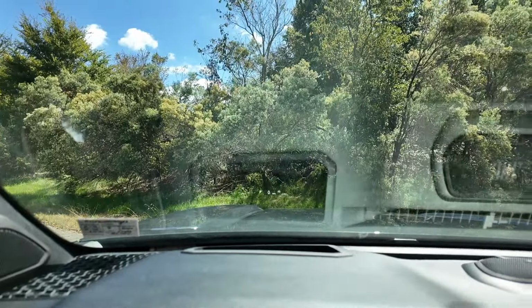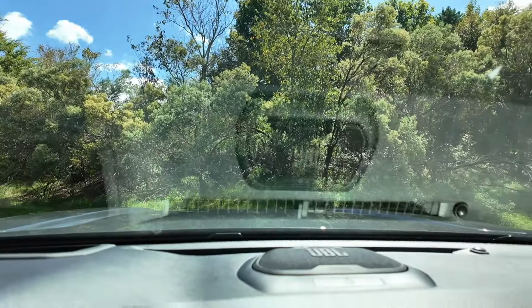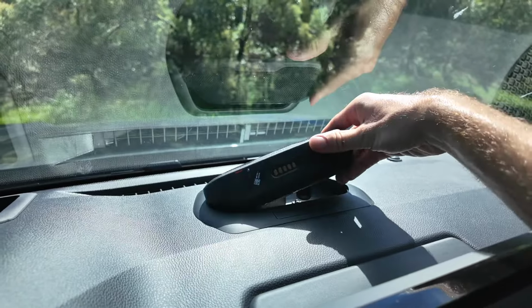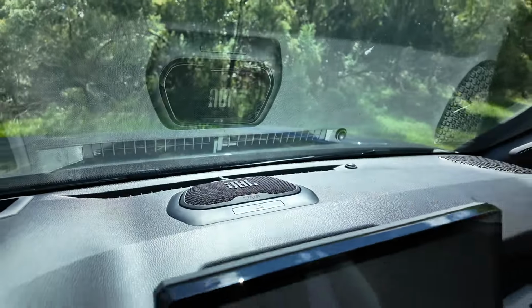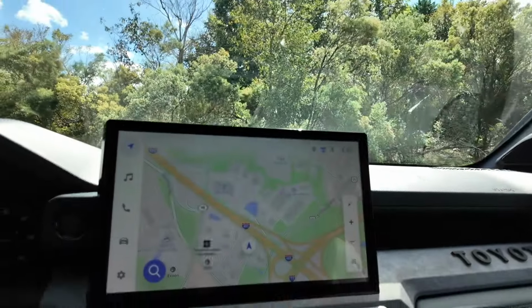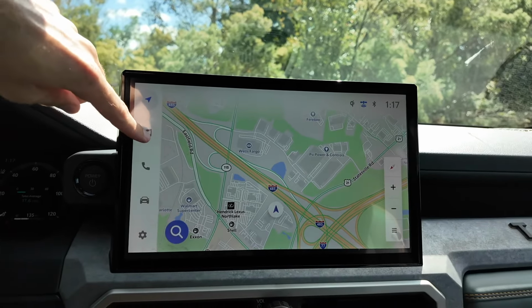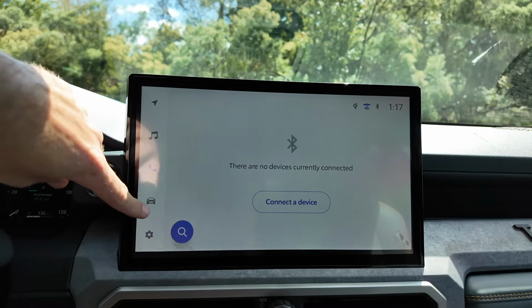There's also the head-up display. And then with the Trailhunter, you also get the JBL audio with the portable Bluetooth speaker. So you can pop that out of the dash and take it with you, which is nice. And then we have the massive 14-inch touchscreen system. So here's the navigation. You also have music and your phone.